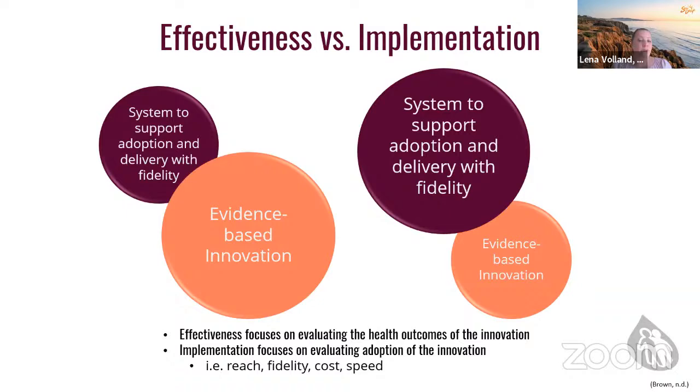Now, when I'm moving into implementation, this goes into the background. So I have proven that my innovation is evidence-based and it works. It works in my rather controlled setting. So now I need to focus much more on the system to support the adoption and delivery with fidelity. So this is really where the focus now is. We're not so much concerned with the intervention itself. We are concerned about how to make it work within the clinical setting. So what that means is we are changing what we are measuring and what we are investigating when we're setting up these studies.